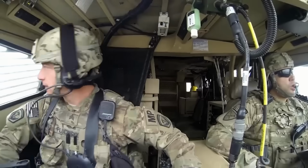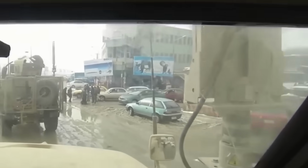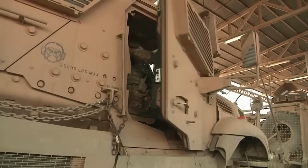In the field, MRAPs proved to be 14 times safer for their occupants than a Humvee, and although a few poorly designed studies attempted to poke holes in the argument during the early 2010s, the MRAP's results really do speak for themselves. In terms of their reception by soldiers, MRAPs have been something of a mixed bag.